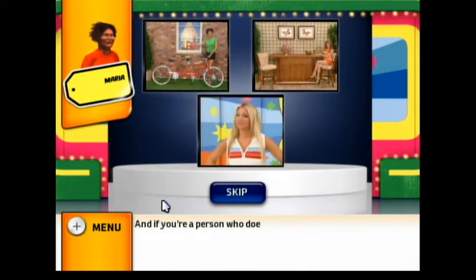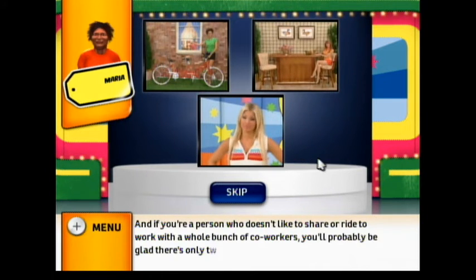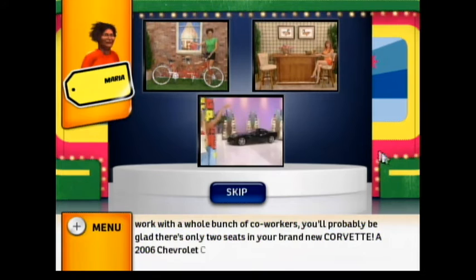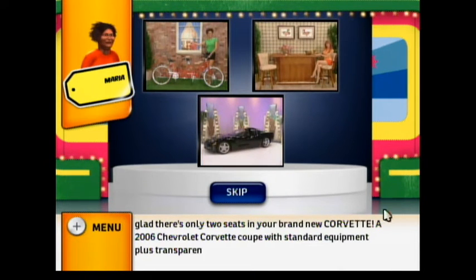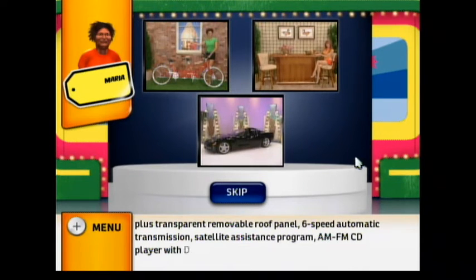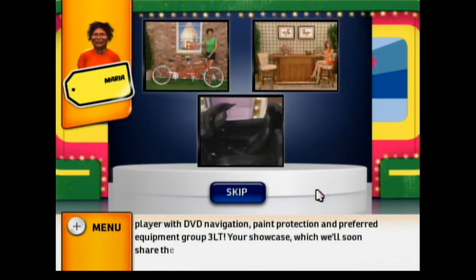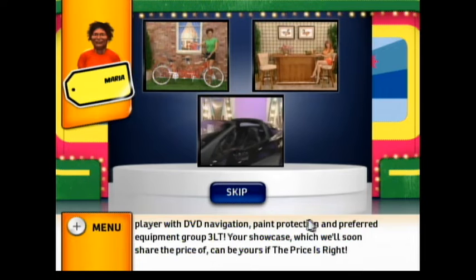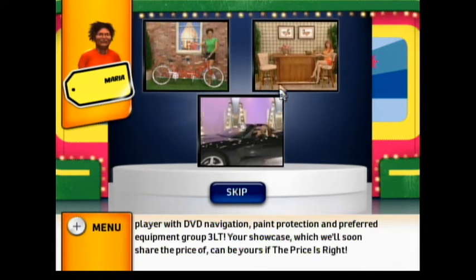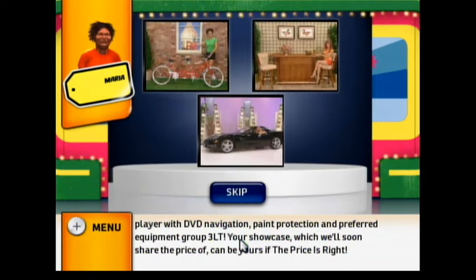And if you're a person who doesn't like to share a ride to work with a whole bunch of coworkers, you'll probably be glad there's only two seats in your brand new Corvette! Whoa! A 2006 Chevrolet Corvette coupe with standard equipment plus transparent removable roof panel, 6-speed automatic transmission, satellite assistance program, AM FM CD player with DVD navigation, paint protection, and preferred equipment group 3LT. And your showcase, which we will soon share the price of, can be yours if the price is right.